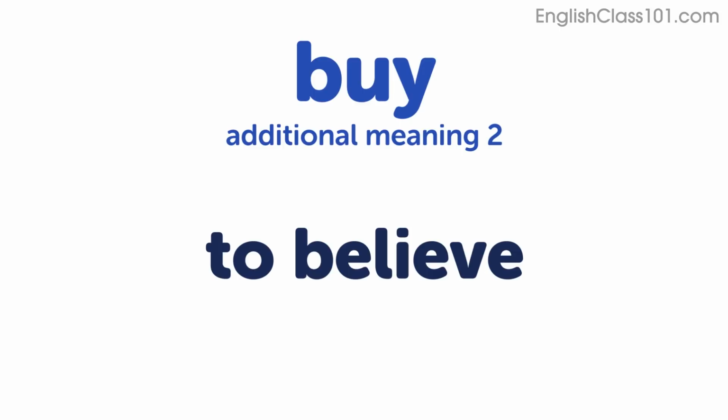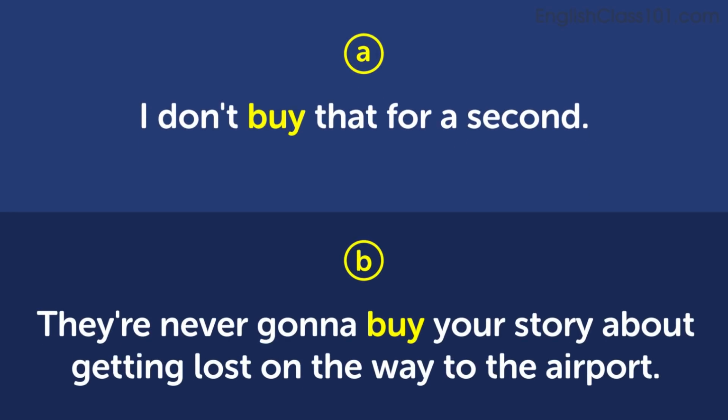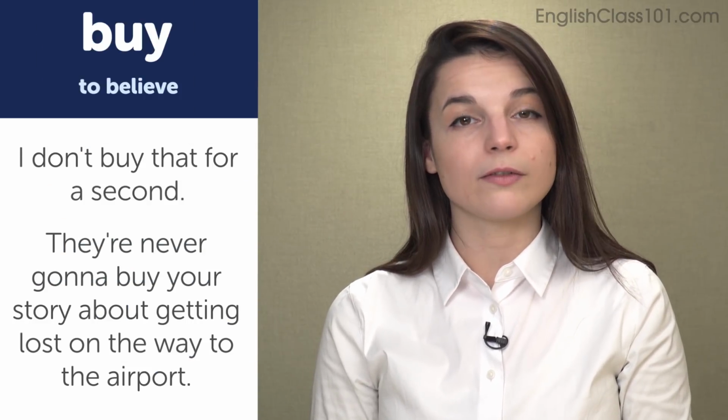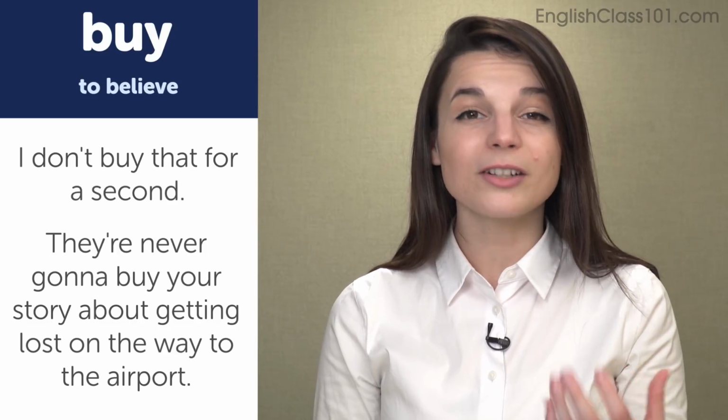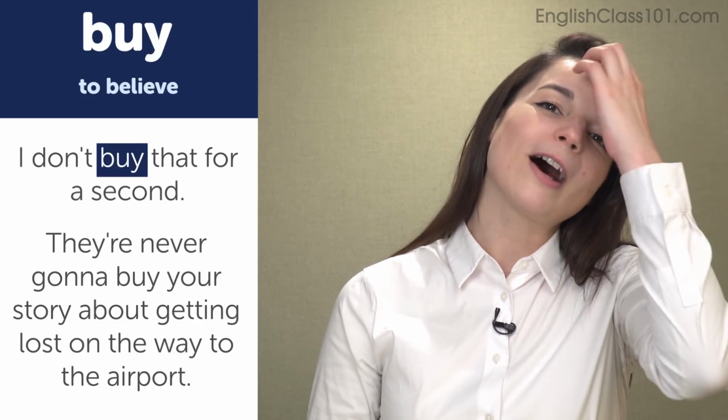The second additional meaning is to believe something. Examples: I don't buy that for a second. They're never going to buy your story about getting lost on the way to the airport. So in both of these, buy means believe. In the first example sentence, I used a really common expression, which is I don't buy that for a second.